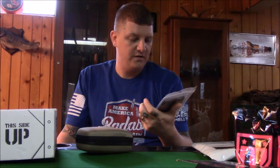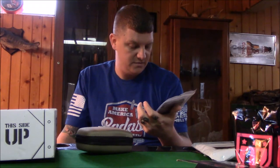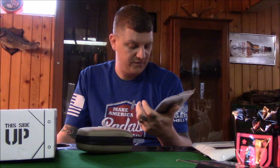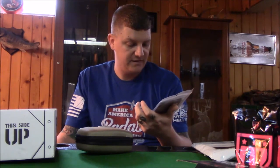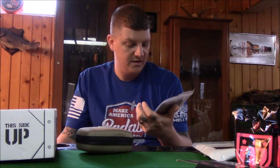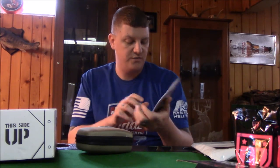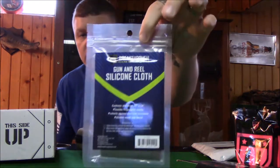Gun and reel silicone cloth. So you clean your firearm or reel with Breakthrough military grade solvent. Wipe evenly over surface to allow silicone to form a protective film. Silicone cloth can be used multiple times. So it contains one wipe, 12 by 14. Prevents fingerprint marks, protects against rust and corrosion, polishes wood and metal.